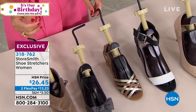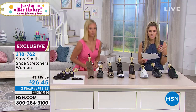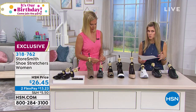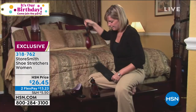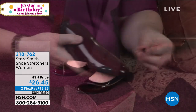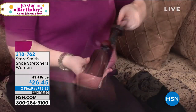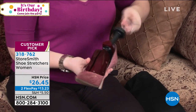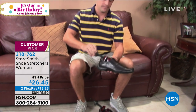Right. I love that our customers wrote in and talked about this because it is a practical item. If you love a pair of shoes or you want to buy a pair of shoes and you're like, these aren't quite right, you can customize the fit. So when you write in, we get a chance to read some of your reviews. And I love that Joan said, this is working beautifully, and I have stretched 3 pairs of shoes. When you think about the cost of taking one pair of shoes into the shoe stretcher, this is reusable over and over again. Once you get that customized fit in that pair of shoes, you move on to your next pair of shoes.